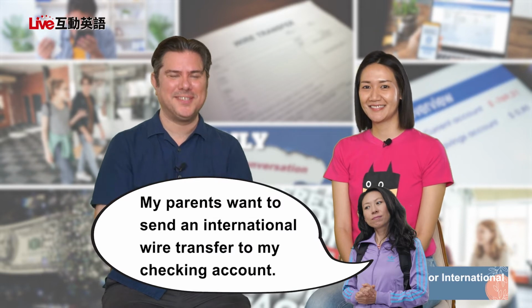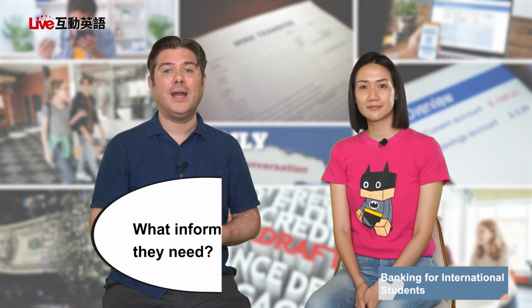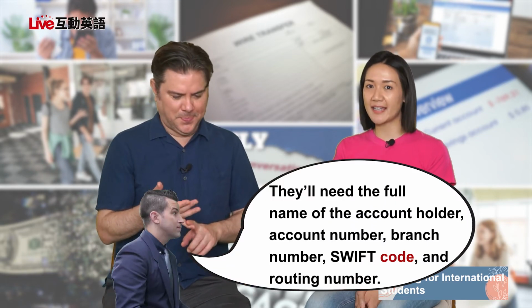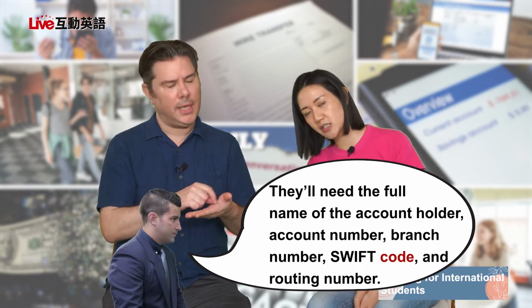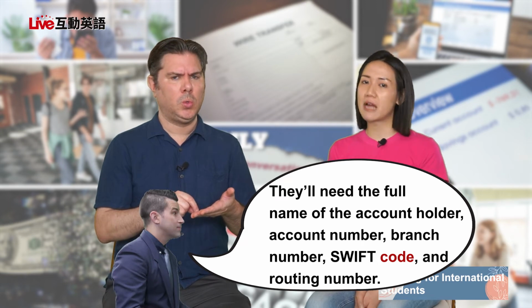Holly says, my parents want to send an international wire transfer to my checking account. Okay, so maybe Holly did a bit of shopping and she needs a bit of extra money, or she's going on holiday, whatever. She's getting a bit of extra money from her parents, and so she wants to know what information they will need, because of course they're in another country. They can't just transfer the money using a banking app. It's not that simple when it's international. So what do they need? They'll need the full name of the account holder, account number, bank branch number, SWIFT code, and routing number.